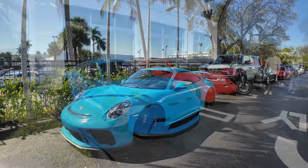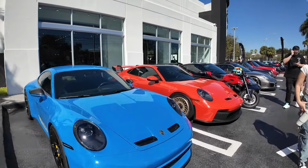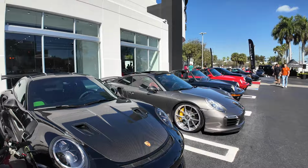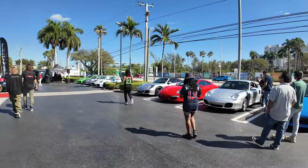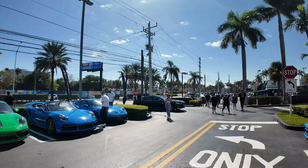Wow. Guys, take a look at this Porsche lineup out here. We have a GT3 Touring, a regular GT3 on this side, followed up by a GT3 RS with the Weissach package, as you can see. You can see all the exposed carbon, and a 911 Turbo S. On the other side, the Lamborghinis, more Porsches going around. A lot of Shark Blue going around, but wow, what an event.